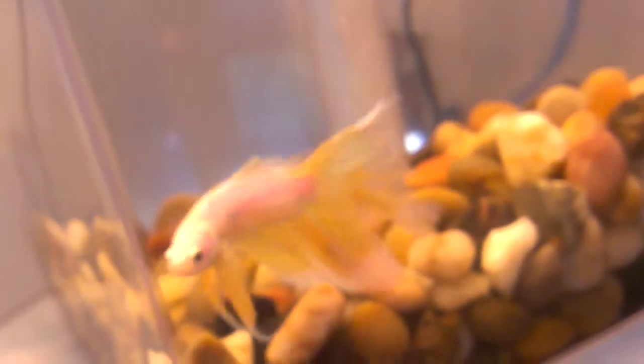His coloring's getting much better. You can't see it now. It's hard to come across on the camera, but he has some pastel blue iridescence to him. The white is getting some iridescence to it as he gets healthier. He's living in a healthier environment and getting better food.